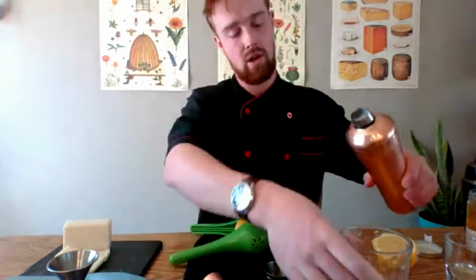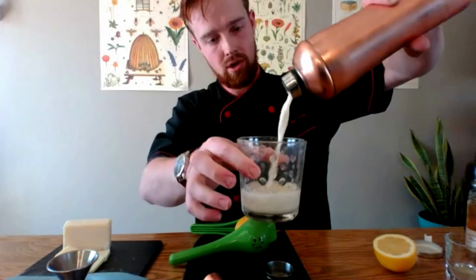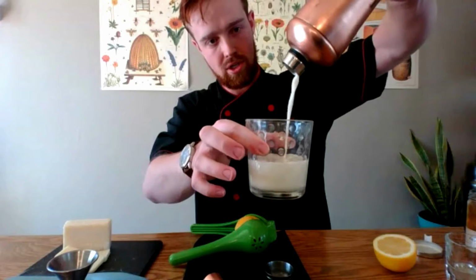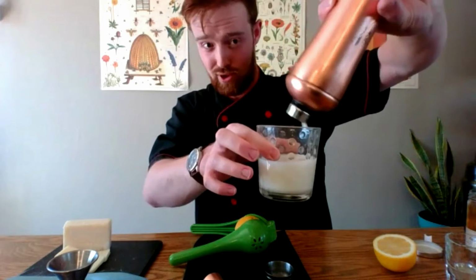All right, and there is your Boston Sour. A little bit hard to see in a glass this size. Normally you put it in a coupe glass. Unfortunately, I don't have one of those.